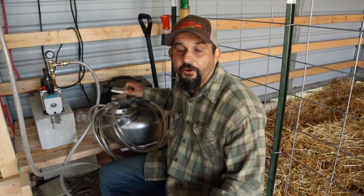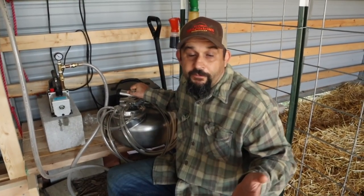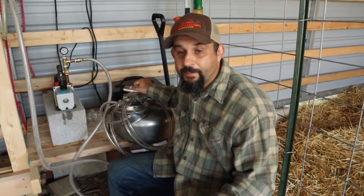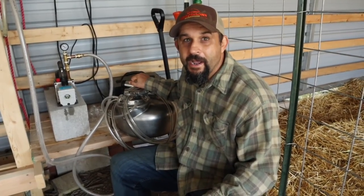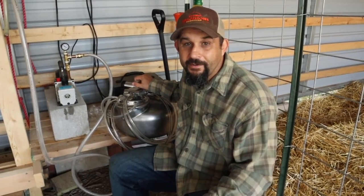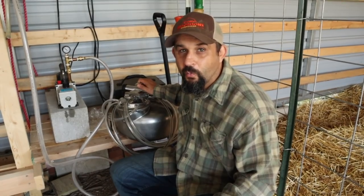So we're using a Surge bucket milker. This is a refurbished one that we picked up on eBay. These were made from 1922 all the way up to 1999. I think this one was from maybe back in the 60s, but this has been working out so well.